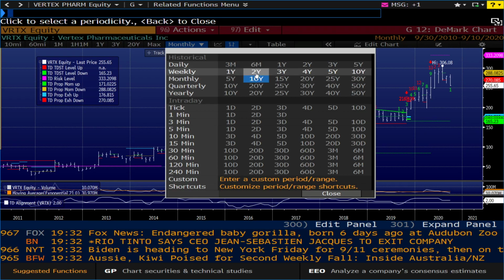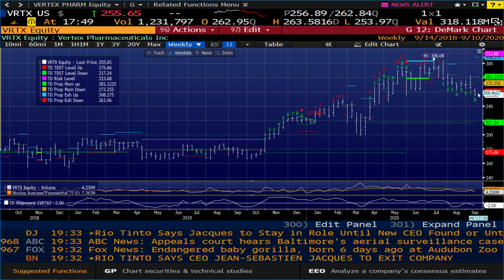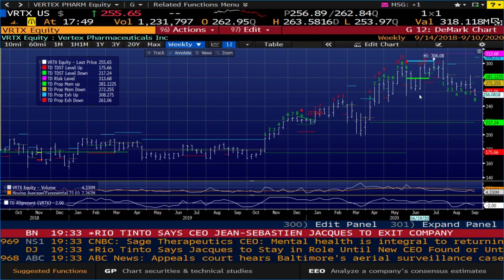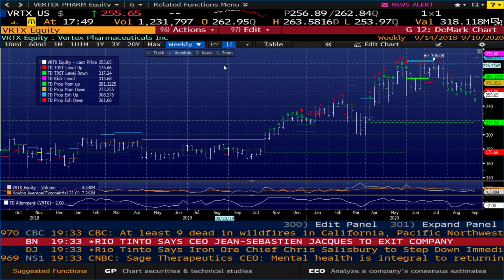Weekly time frame, we're about to complete the buy setup. It's going to be next week if it happens. And this came right on the heels of completing a countdown sell indicator. When things work, when specific tickers react to DeMark indicators on a regular basis, I think it's very important to follow them if you want to trade on technical analysis.